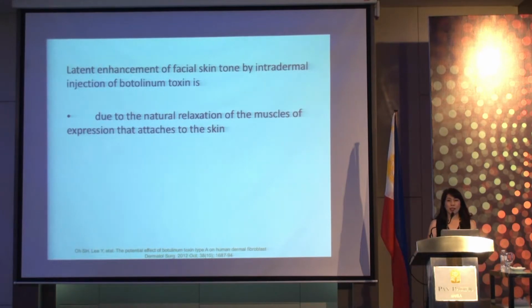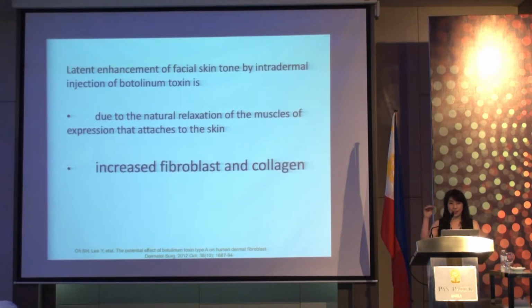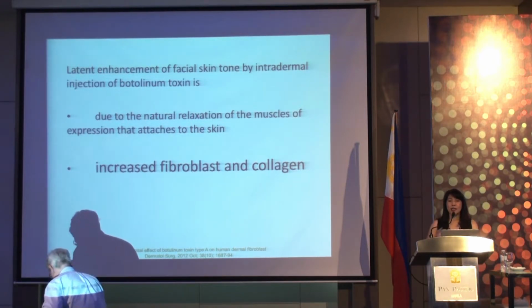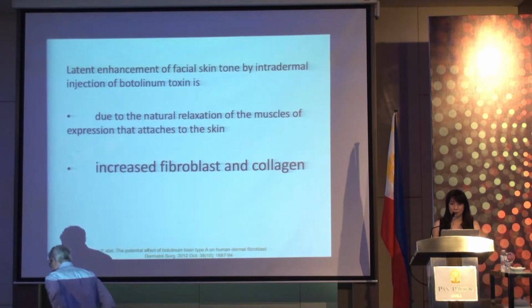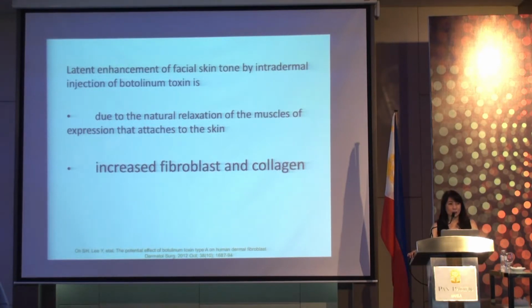And there will be now a nice reflection of the skin from the face. That's why it will give you the glow. And what's most important and more fitting in our activity today is how it increases fibroblast and collagen. Okay? Now you're thinking, botulinum toxin, really? It can really do that? Because we're only thinking of how it relaxes the muscle.